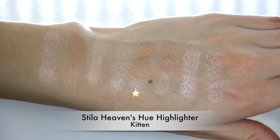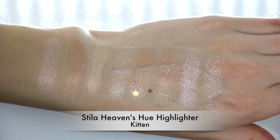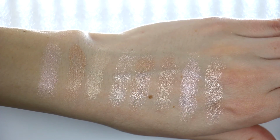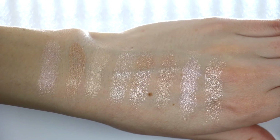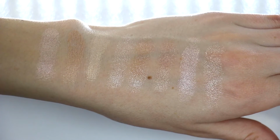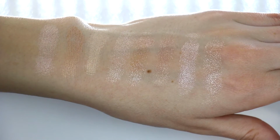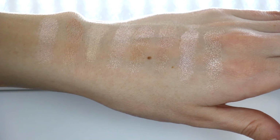Next we have to talk about the Stila highlighters, because I feel like out of all the highlighters, these ones actually had the best texture. They're incredibly smooth. They're just a really beautiful formula. This one is the lightest shade, which is Kitten. My only problem with this one is, even though it has a very nice light champagne glow when the light hits it, when you turn out of the light, it does have kind of a darker beige undertone to it.